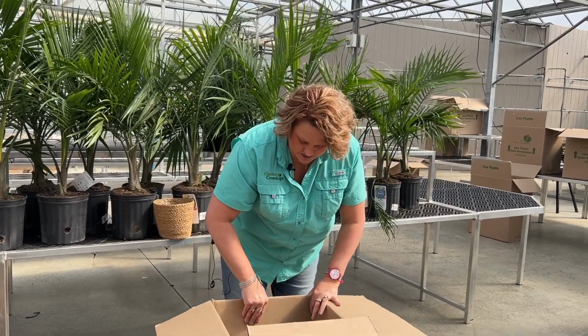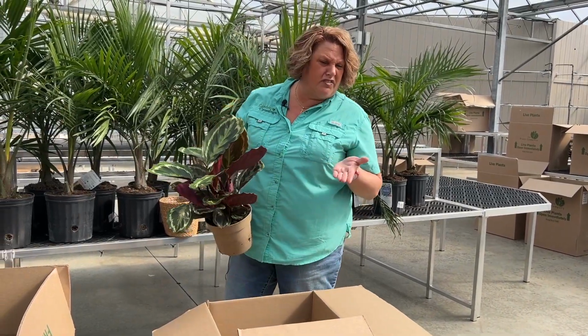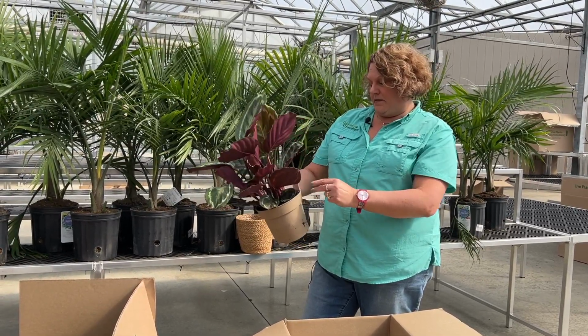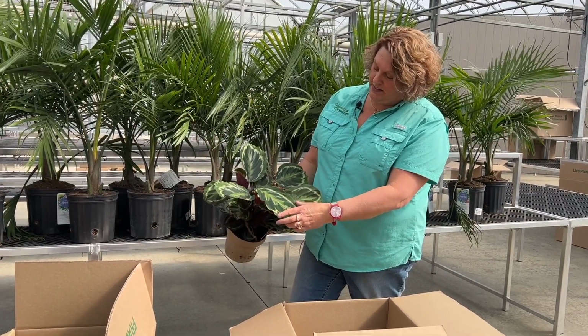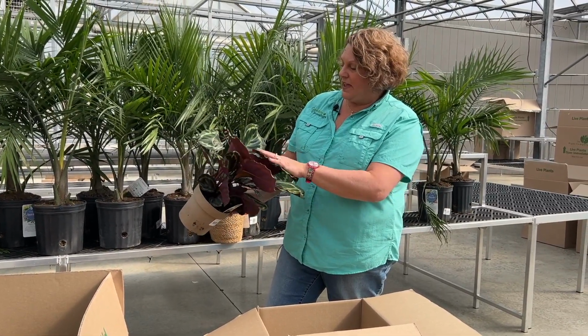Oh, these are cool. These remind me of a peacock, and I don't know why, because they're not colorful. Colorful, but not colorful like a peacock. So here we have Medallion is the variety. Calathea, nice pattern, nice really big leaves. Burgundy undersides to it, a little bit of texture there. Really nice full plant.